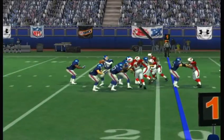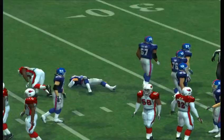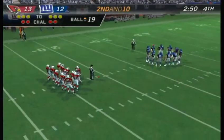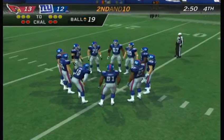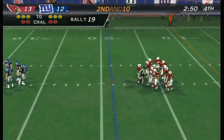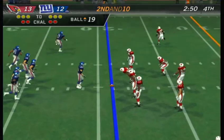Going to the air on first down. Throwing it away. He couldn't find a receiver, so he threw it where no one could get it. And this is the 8th play of this drive. They're in the red zone.